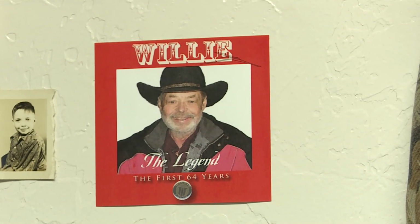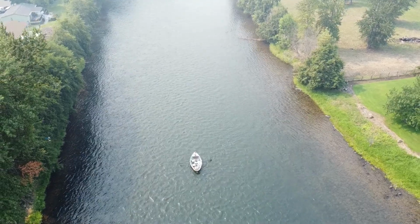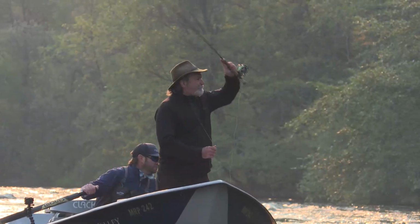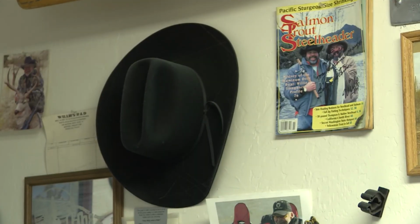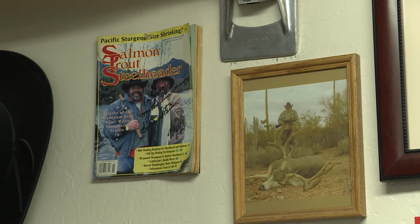Willie was this bigger-than-life guy. Everywhere I used to go, people would say, oh, you're from Medford, you know Willie. Oh yeah, I know Willie. I used to say he was the most obnoxious guy I knew, but he was the most charming way to be that guy. Yeah, I relate him to a politician. One minute you wanted to hit him, the next minute you wanted to hug him.